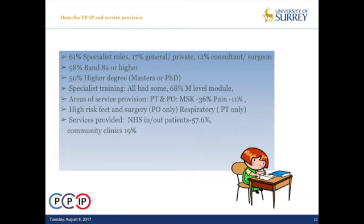We asked people to indicate what type of services they were providing. It was a very complex picture, I think is the easiest way to describe it. And basically, physios and podiatrists are working in lots of different ways. It's very difficult to map out exactly what's happening. But overall, 58% were working in NHS outpatients, and 20% in community clinics.